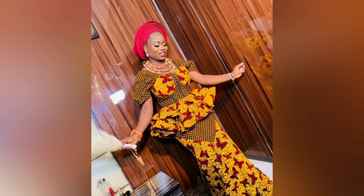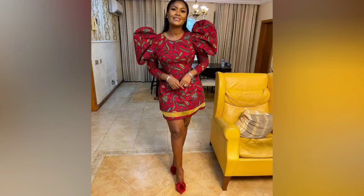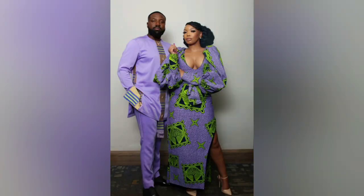Look at this beautiful Ankara skirt and blouse. Two different Ankara prints. The combination is top notch. I love the blouse. Look at this shoulder, the sleeve of this short Ankara gown. You can do a lot with this gown. You can go ahead with your sneakers, anything you're comfortable with wearing on your legs with that gown style is good to go.